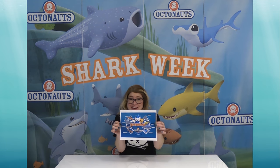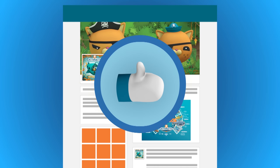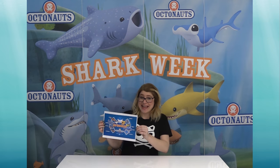So, Octo Cadets, did you know that there are over 400 different species of sharks in our oceans? And to help you learn more about these awesome predators, we've created the Shark Week chart poster. Cool, right? And do you want one for your room? Well, all you gotta do is visit facebook.com, like us, download, and print at home. Now, look at all these sharks that we're gonna learn about today.